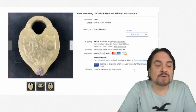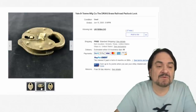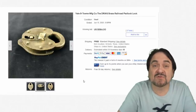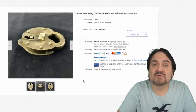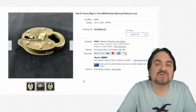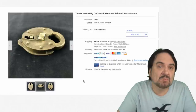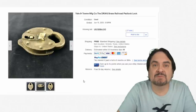Now here's a rather worn one. This one's damaged. It has some breakage actually at the bottom of it. There is a flap. The lock cover is missing, broken off, and this still went for $586 with 27 bids. It's for the DR&G Railroad line, so very scarce railroad line. Keep in mind that some of the locks that you find that are for modern day railroads and things along that line can be illegal to sell. Many of the government ones that were supplied by the government may be banned and not able to be sold.